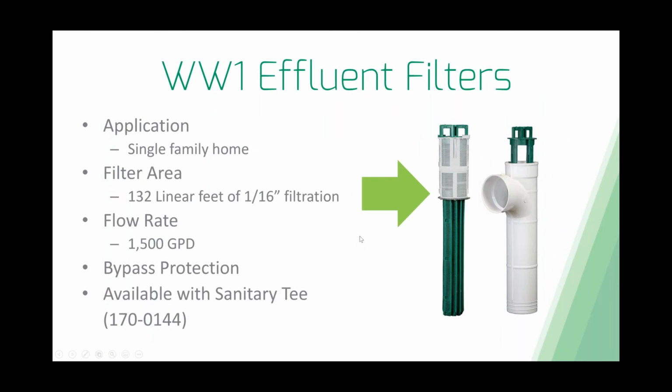Septic tank effluent filters. We have a couple of different models. This is our smaller one, which is for single family homes or smaller flows. A WW1 Effluent Filter has 132 linear feet of 1/16 inch filtration. So as you look at the filter here, this is the main cartridge. It has 1/16 inch openings here. Flow rate's 1,500 gallons per day. We also, on this filter as well as the other one I'll show you in a minute, we have bypass protection or a secondary filter screen.